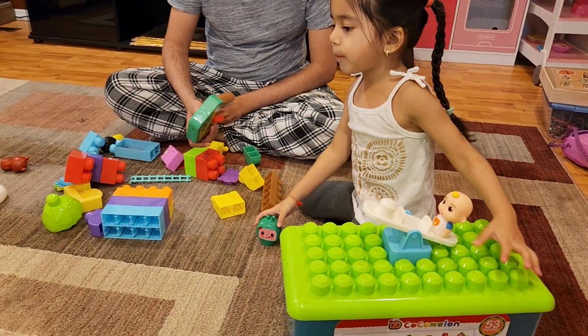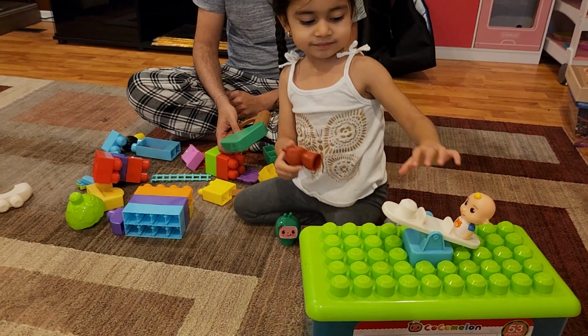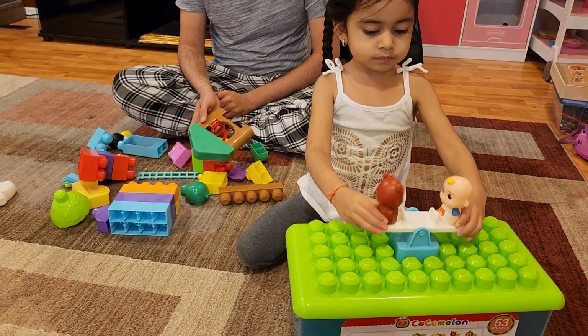Let's put this. Yes, put this one. Okay, she wants to put this one. Right. You can see the CoComelon bear as well as the CoComelon baby. They are doing a seesaw.